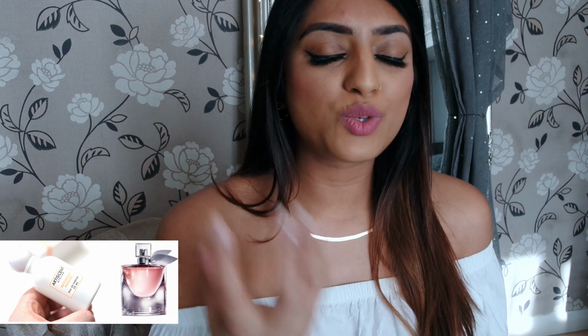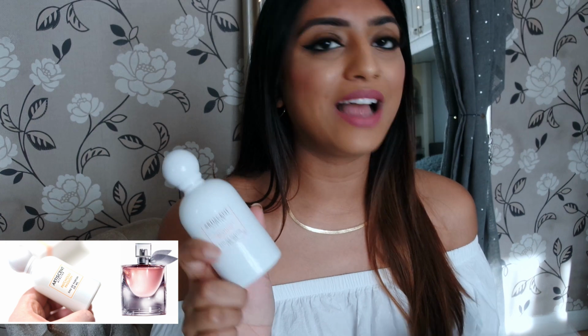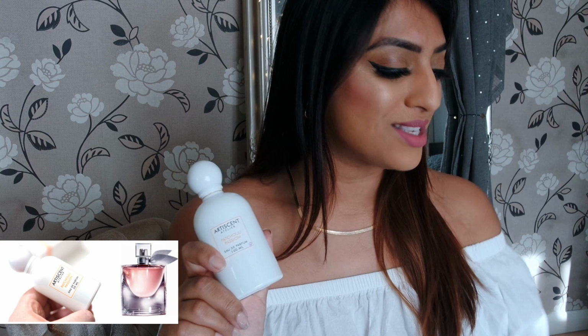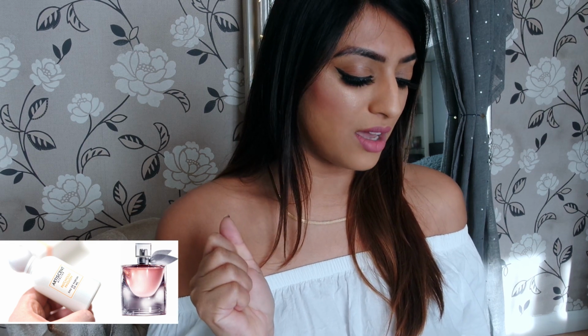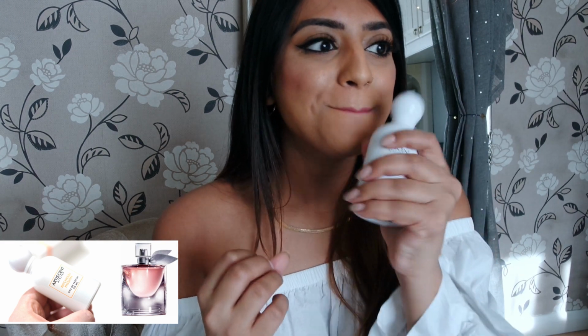Straight away you get that sweet, sugary, floral praline. Oh yeah, this is just divine. I love this scent. This one is one of the strongest. I found this lasted at least 6 to 7 hours plus. Its sillage is one of the best, so if you are going to invest in one, just get this one. It does smell very much like the Lancome one. It's just missing a bit more jasmine and a little more fruitiness, but apart from that, pretty much spot on.